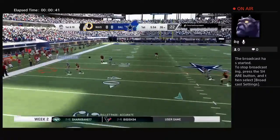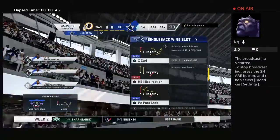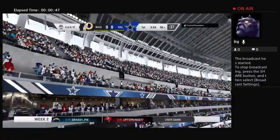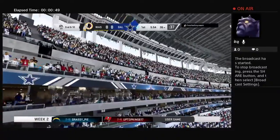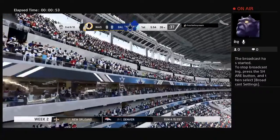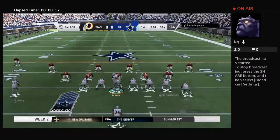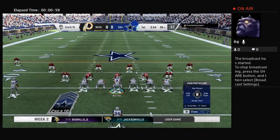They'll try and start this drive in the air. And that is incomplete. He couldn't hold on through the contact. Brings up 2nd down. That would have been a great catch, but it's real difficult to hold on to it because it was contested all the way. Would have been a great play if he'd been able to haul that one in. They'll try again from the 36 on 2nd and 10.